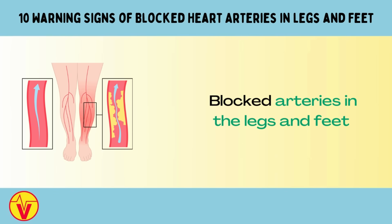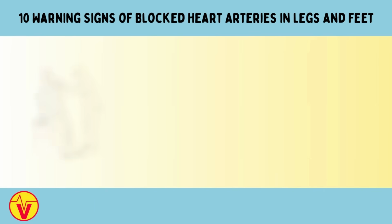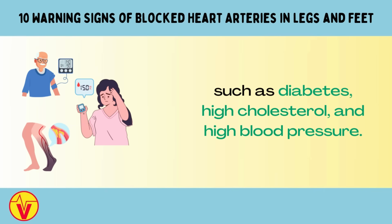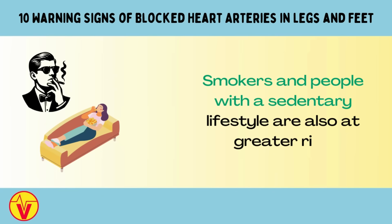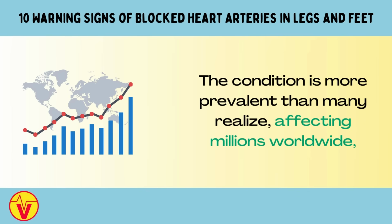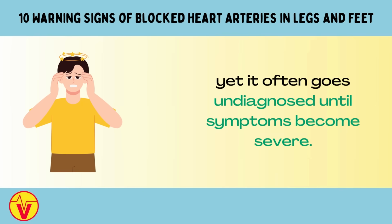Blocked arteries in the legs and feet are more common in individuals over the age of 50, particularly those with underlying health conditions such as diabetes, high cholesterol, and high blood pressure. Smokers and people with a sedentary lifestyle are also at greater risk. The condition is more prevalent than many realize, affecting millions worldwide. Yet it often goes undiagnosed until symptoms become severe.